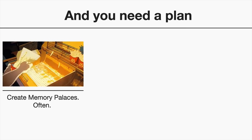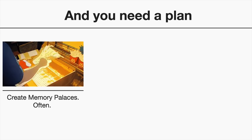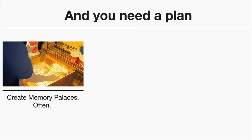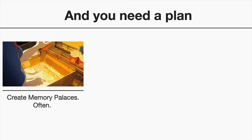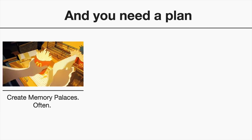So here's the thing, though. You need a plan. All of these little tips and tricks and hacks are not really all that useful if you're not on the road, right? You've actually got to be doing it. So create memory palaces often. Just get in there, do the work, and you're going to love it.